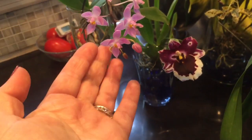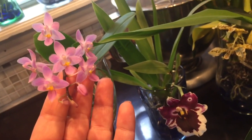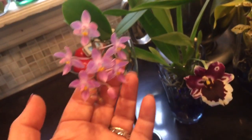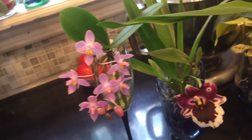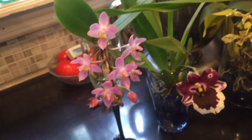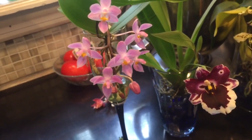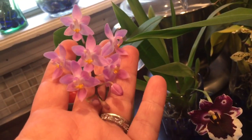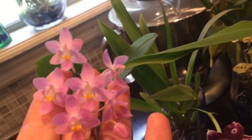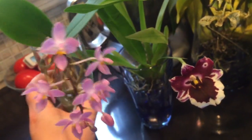She's got 3 more buds to come. So for my first spike with her, pretty good spike. I'm pretty excited about that, and I didn't break it. Wow, I'm so impressed. I am so clumsy. Typically small dainty things don't make it very long in my house. But I didn't break it, and she's blooming, so I'm really excited about that. I'm very excited to share that with you. She's on my list of favorites.